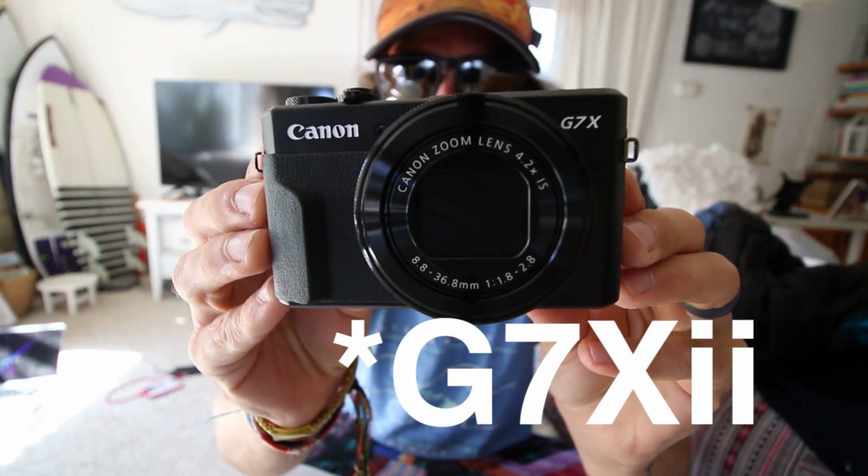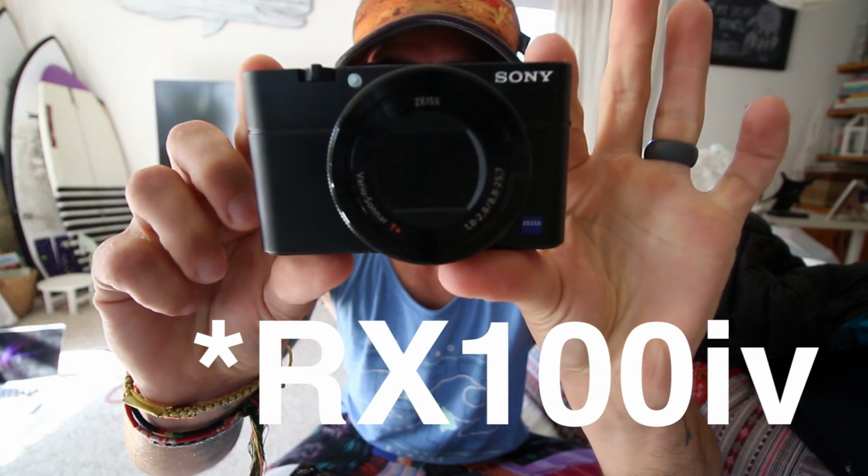Today, we are gonna be comparing the Canon G7X and the Sony RX100 Mark IV. Not Mark II or 1. Mainly what we're going to be doing today is going over picture quality and the small features that you might use as a vlogger. If you're wondering what this is being filmed on, this is being filmed on a 70D. Love this camera and I use it for a lot of my vlogs.